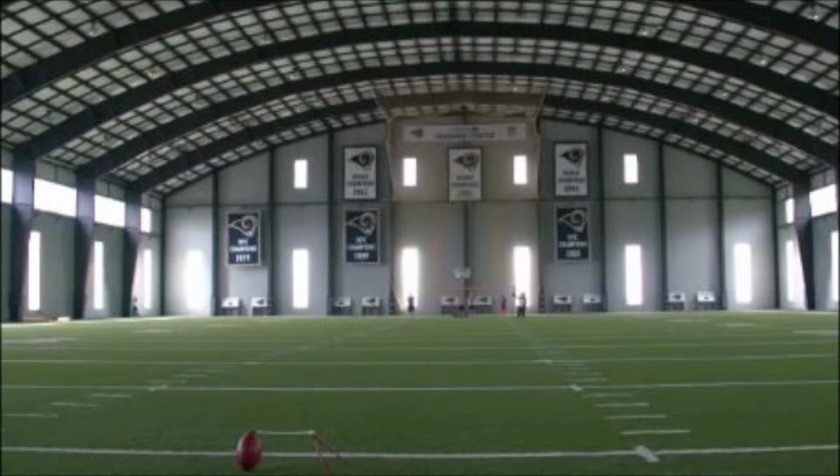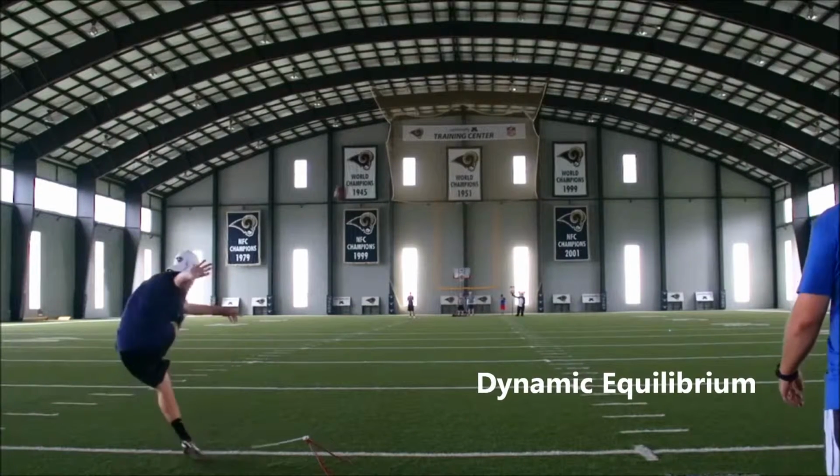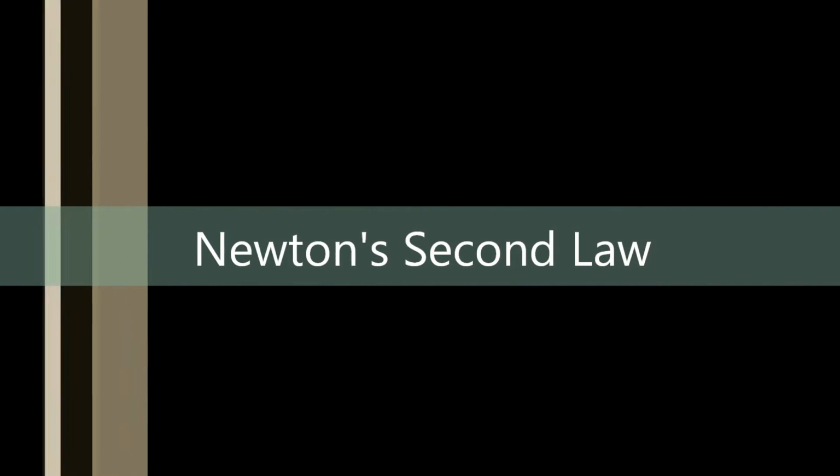The football is not in motion because no unbalanced force has been exerted upon it. We call this static equilibrium. Now we will see as the ball is kicked, it enters dynamic equilibrium. It will continue in motion until it encounters another force that brings it to a halt, in this case, the ground or the wall.